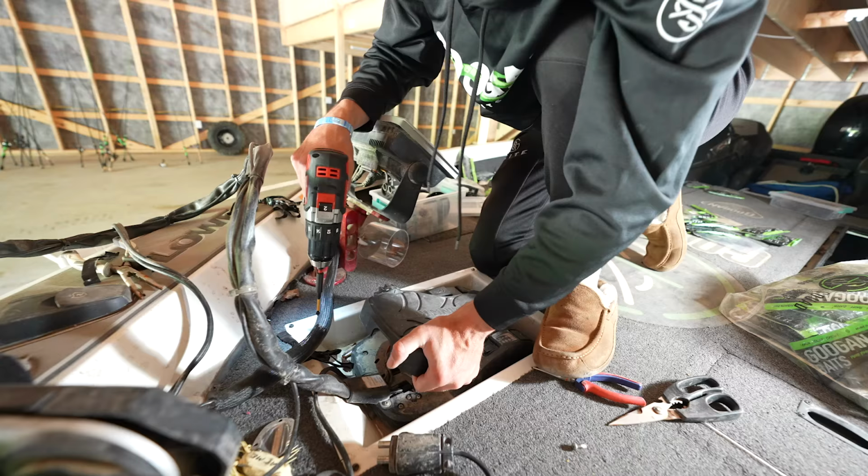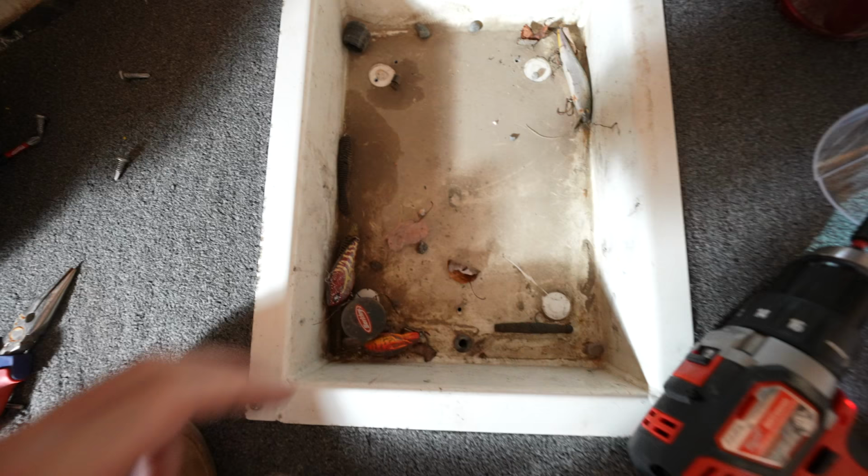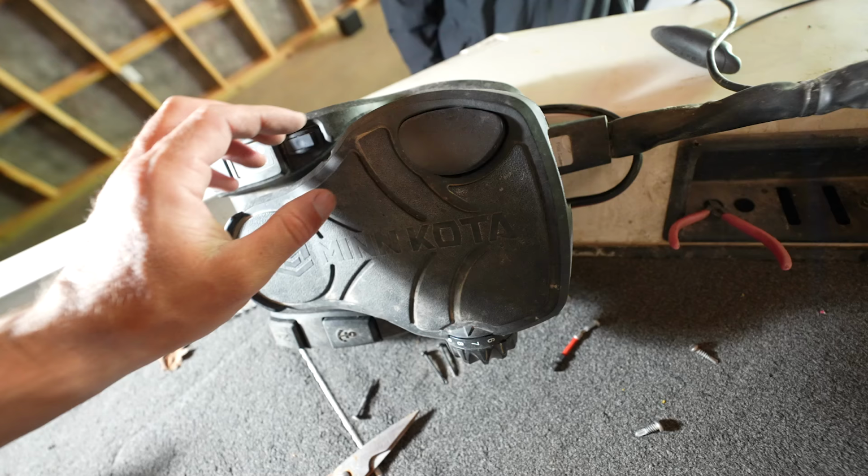Hey, there we go. Look at that. Damn, she's dirty. She's really filthy. That's where my foot pedal was at. It's thick. Well, good news is we got this off very swimmingly with the new boat.